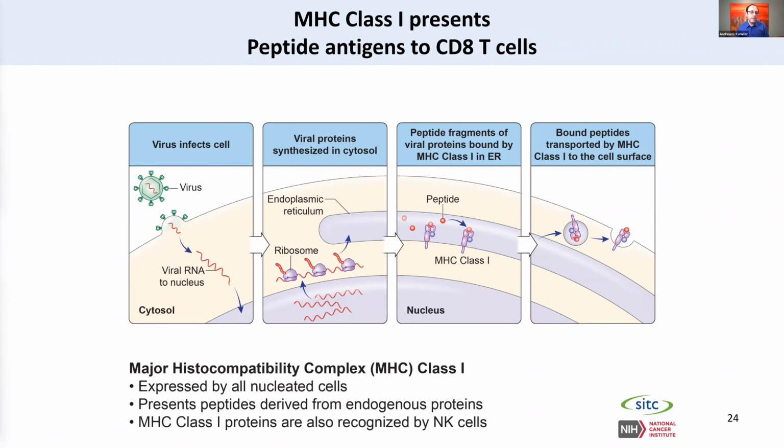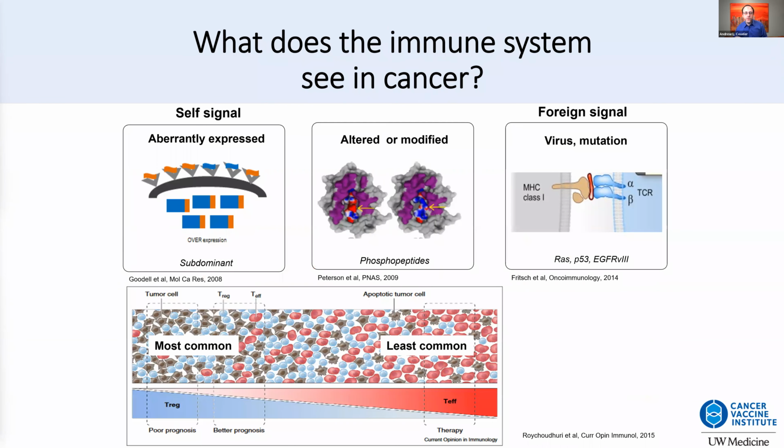So what this was showing you is, once again, just as a reminder, the mutated protein or abnormal one gets processed and put onto the surface of the cell. So talking about what does the immune system see in cancer? If we look at what it can potentially see, first, self-signal. So you can have aberrantly expressed normal things with overexpression. If you think about breast cancer, there is HER2 overexpression in some patients. And when it's overexpressed at such a high level, your immune system might see more of it than is expected, and that can then be seen.